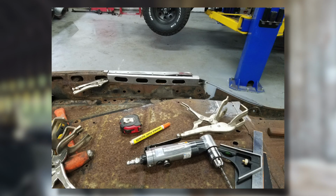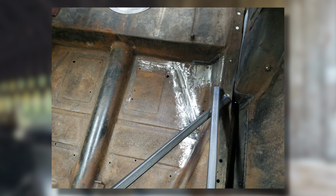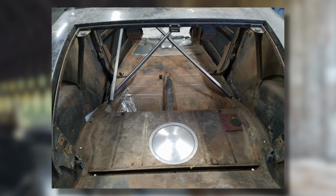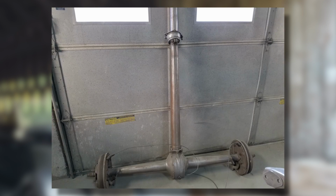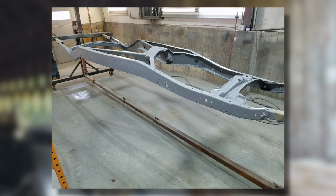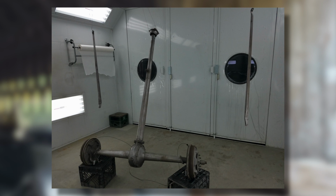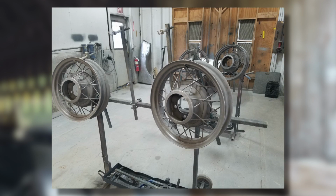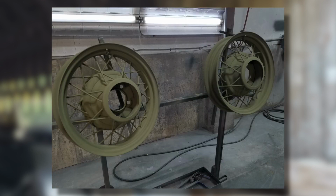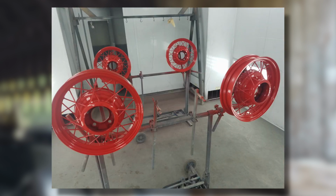There was some rust repair that had to be done. The floor and lower fenders and quarter panels had to be repaired. We sandblasted and painted and serviced all the suspension components and drivetrain components. We sandblasted and painted the wheels factory red, along with putting a new set of tires on it.